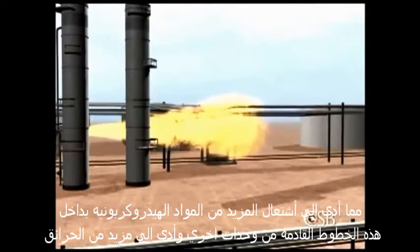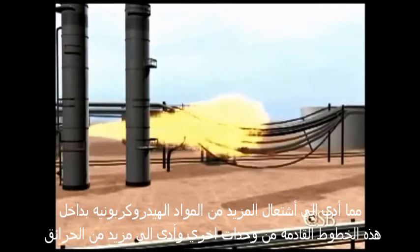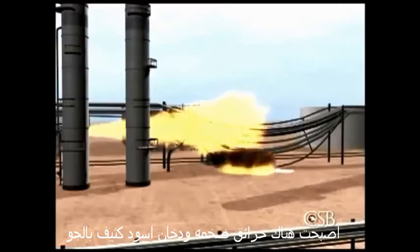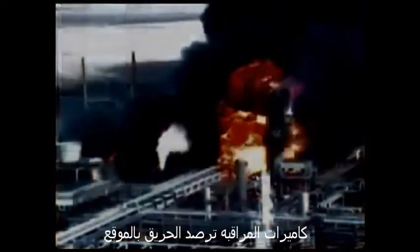This broke open numerous lines filled with flammable materials flowing from other parts of the refinery. The growing blaze threw massive fireballs and thick black smoke into the air. A surveillance camera captured the spreading fire.